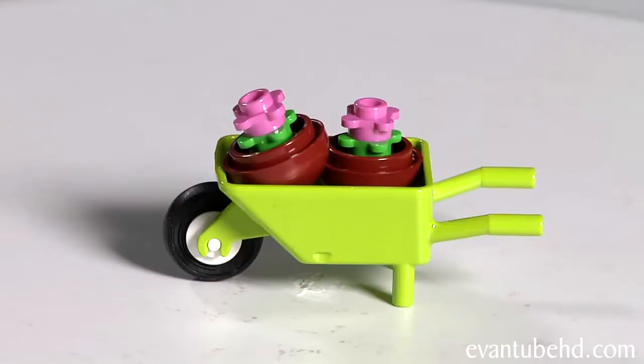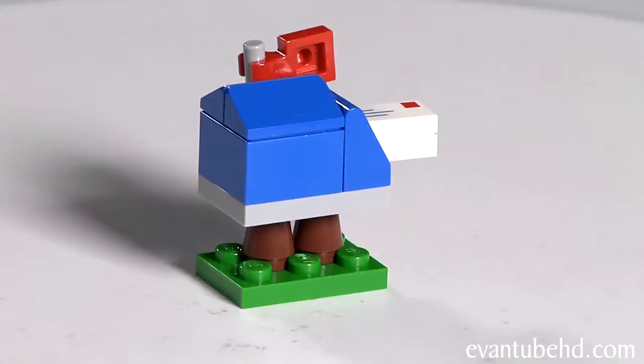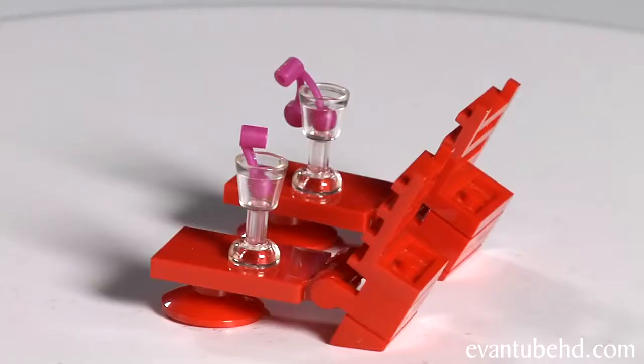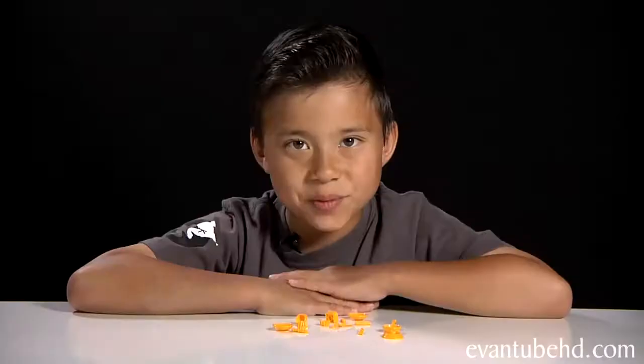We also get a wheelbarrow with some potted plants. This is also a property of Ned Flanders. We get a mailbox. It's got some letters coming out of it and a red flag. It also comes with two lounge chairs and two drinks. And we also get a lot of yellow utensils.